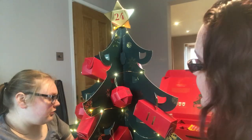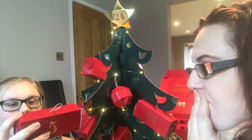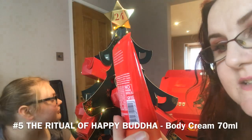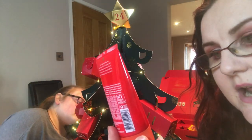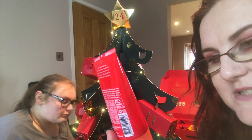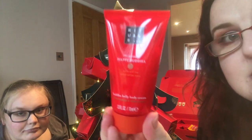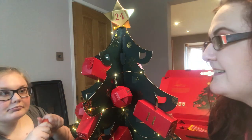So day 5 is on your side. Got it? She's got it. Joy for body and soul. Be jolly like Santa and Buddha with the ritual of Happy Buddha body cream. Ooh, nice. So this is the ritual of Happy Buddha. Smile and the world smiles back. I think that's such a really, really sweet quote. So Buddha belly body cream, sweet orange and cedarwood. This is a 70 milliliter bottle. Or tube. Do you like a little sniff sniff? Yeah.